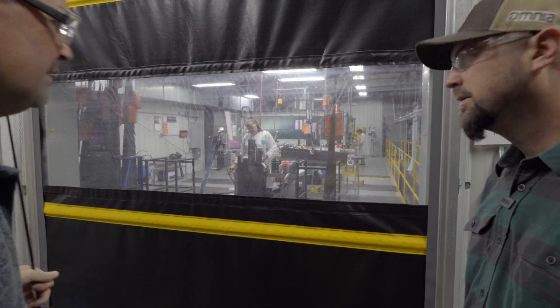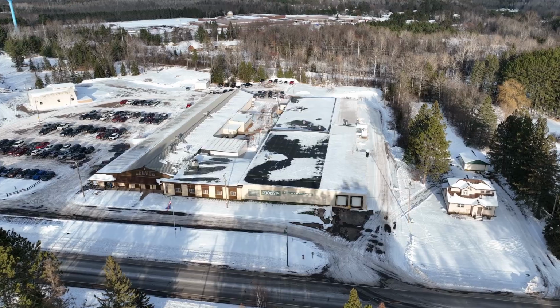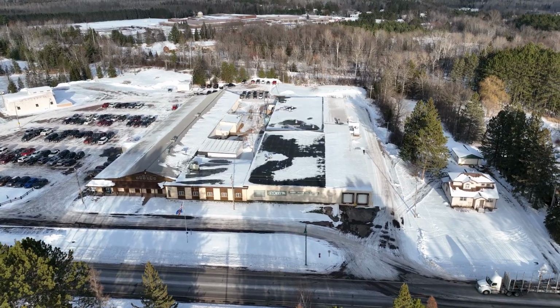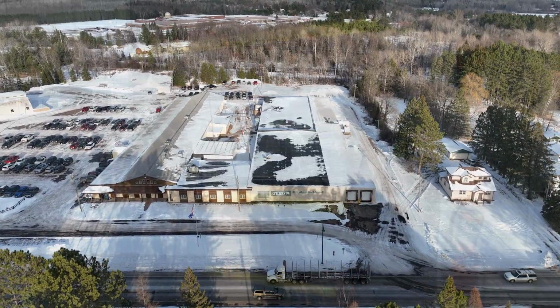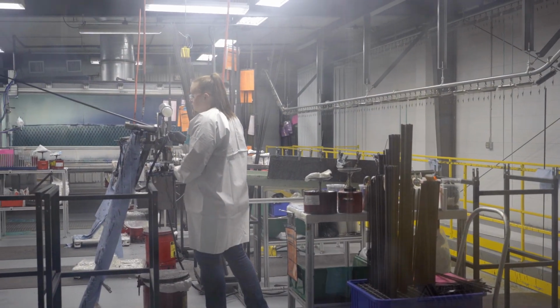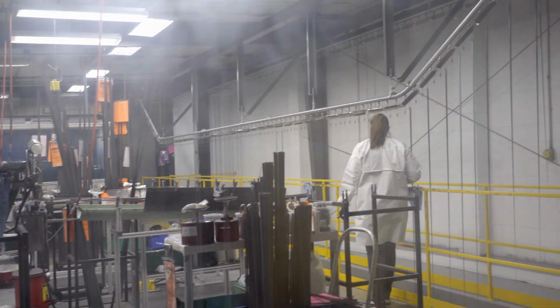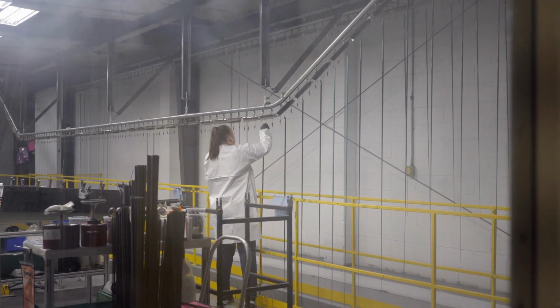This factory is like the Millennium Falcon. There's like a building here and Project X and all this stuff going on, but there's a method to the madness behind everything. Some rooms are really, really controlled on the atmosphere side, and paint's certainly one of them. It's a really cool process.